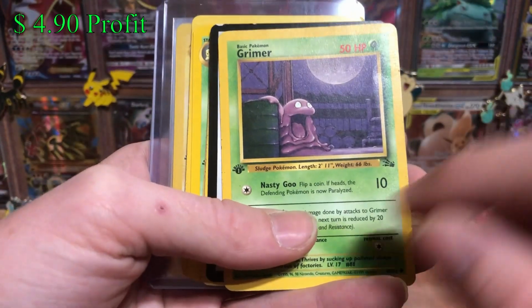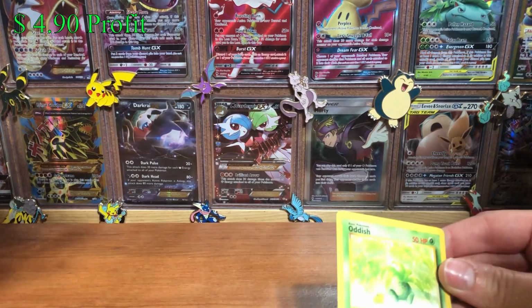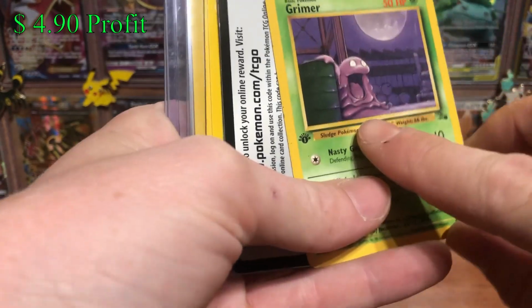Oddish. Grimer with shocked face. What is? That Oddish is in blue. Yeah, the Oddish is green. It's the 90s. They were working out the kinks. Okay. Just saying. He's like, oh, it's not blue.